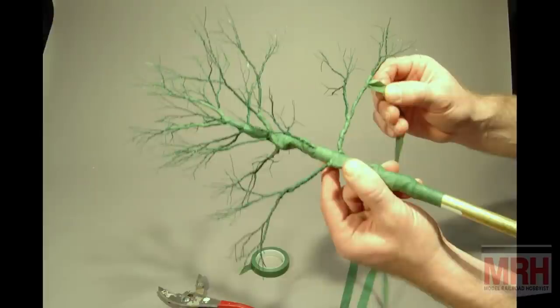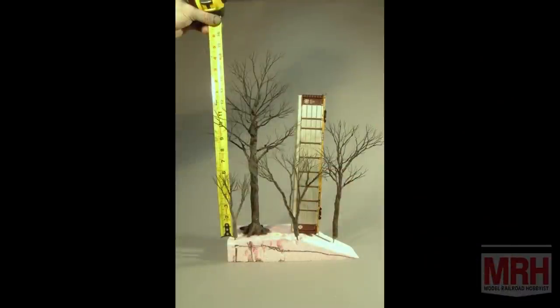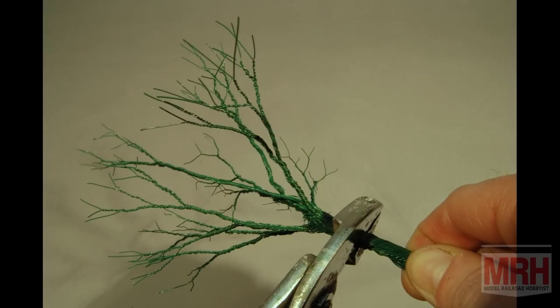Another type of armature I like besides sagebrush is to just use wire armatures. As you can see, the tree in the background to me right here, wire looks fantastic. You don't have to flock it. You can make a great winter scene, or you can put flocking over this, spread it out real thin, and then put your ground foam onto that.